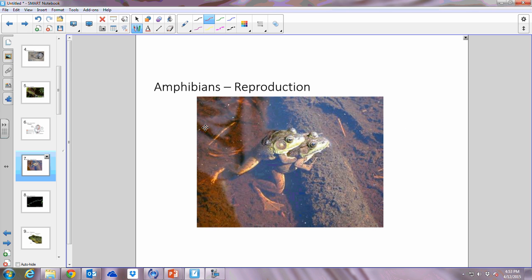As far as reproduction, amphibians have external fertilization in most, and their eggs must be in water at all times. They cannot be away from water. And you can see here, basically the male frog is squeezing the eggs out of the female, and then he will fertilize them.